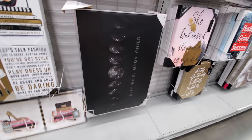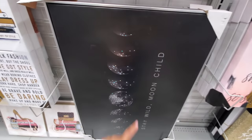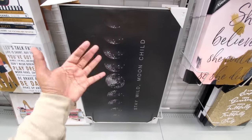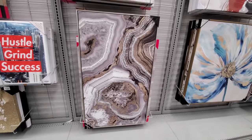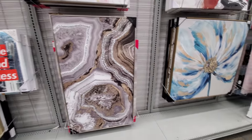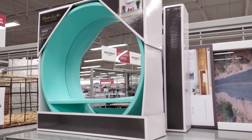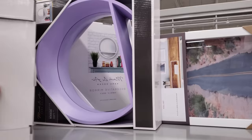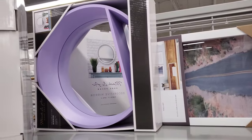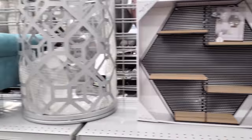Stay Wild Moon Child, $35. It would be really cool though. It does have some bling right here. If it did light up, that'd be neat. And these mirrors are only $8. Really good for a teen room too. Maybe even put one in your bathroom. You also have a purple one with a little shelf. $25.99.